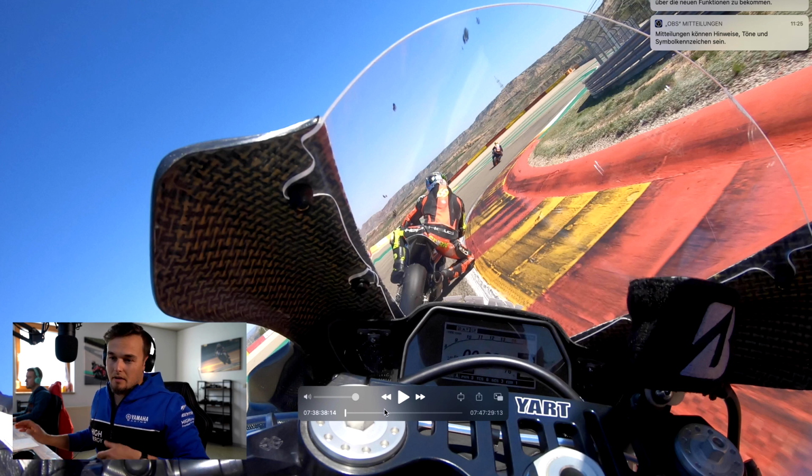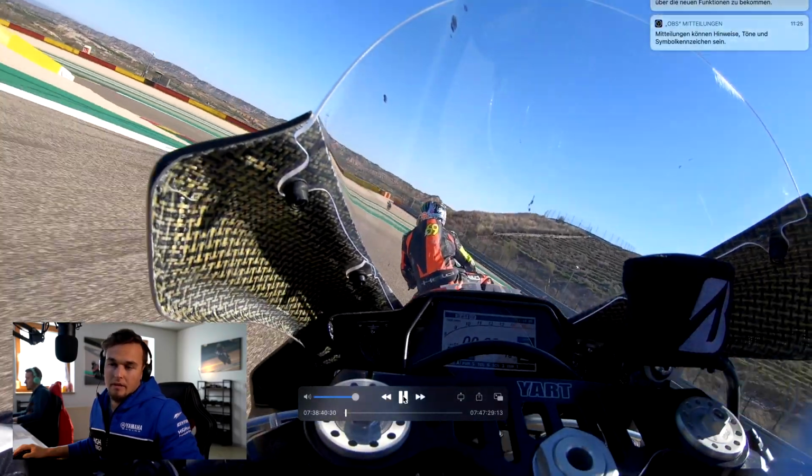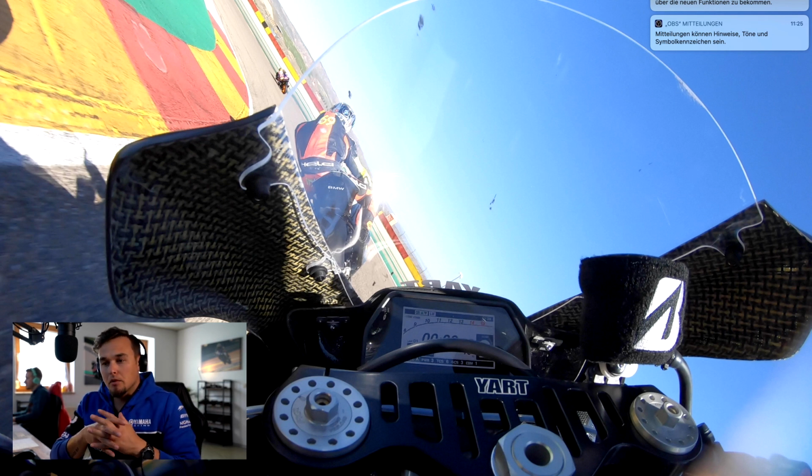This is the corkscrew, a really tight corner, a right and left-hand chicane. And this time I came up behind the HP4 Race, and I can show you that in the first moment you will realize what is actually happening. So first, you can see the lean angle of the BMW is normal, like my Yamaha, but you can also see that I'm really close to the BMW and I could get faster at the moment actually. It was a little bit too slow for me to stay behind the BMW.